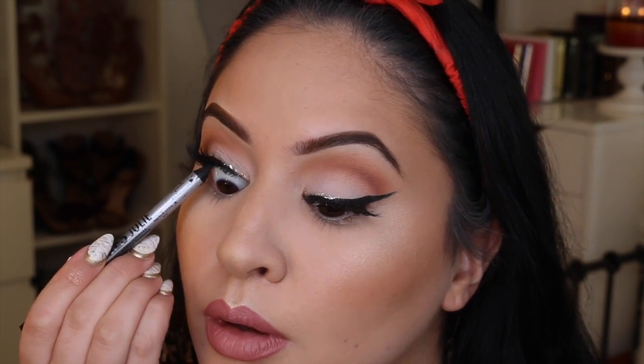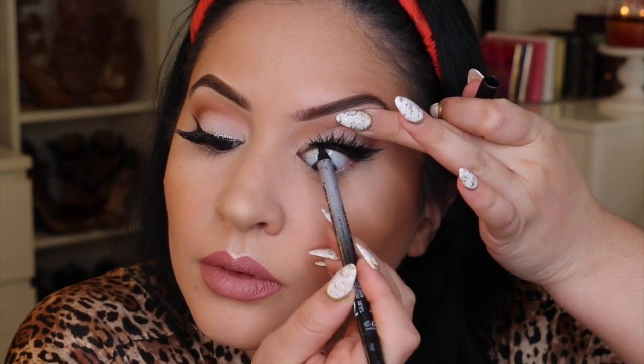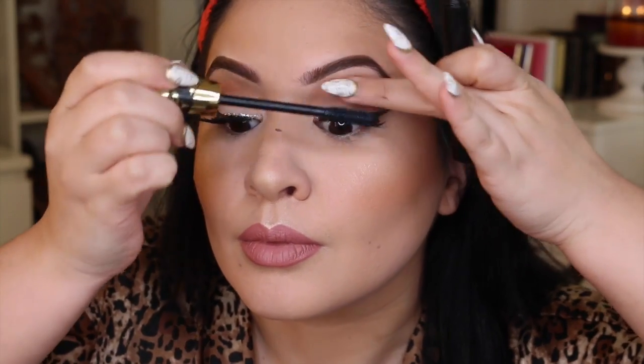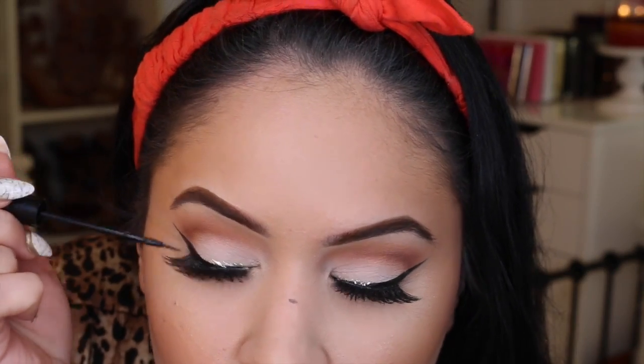And then I'm going to tightline with the NYX Kohl eyeliner in black, just right at the top. So I'm actually not going to do black or brown in my waterline. This is a very open eye look. Of course, I get mascara on myself. And I'm using the Tarte new mascara. Love it. It's very black.